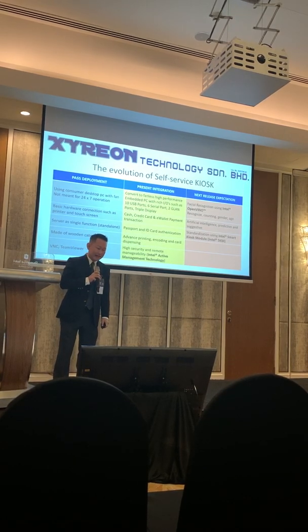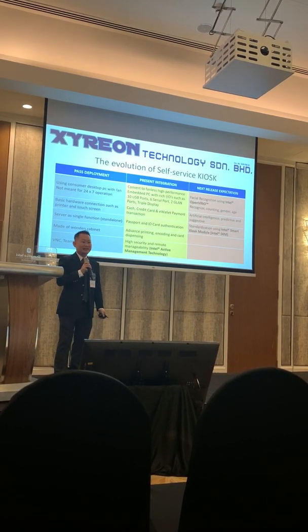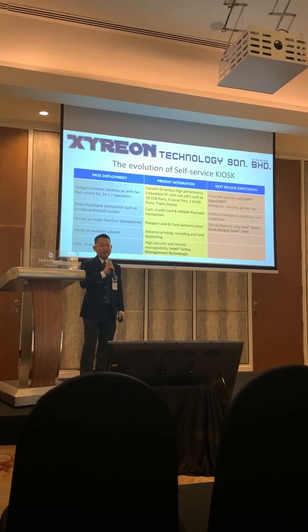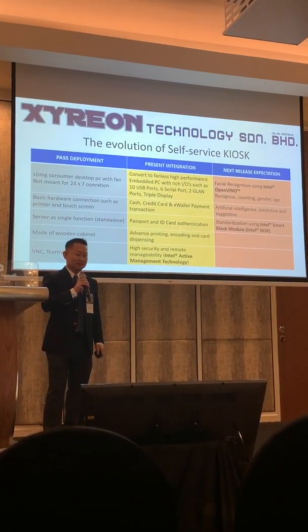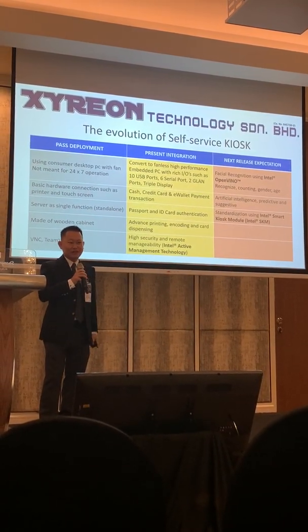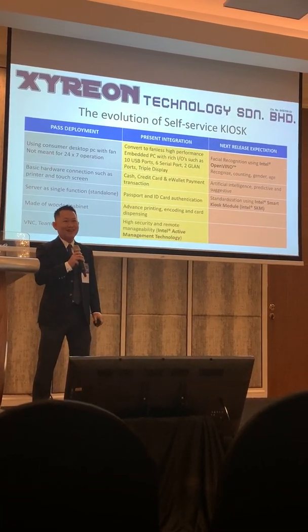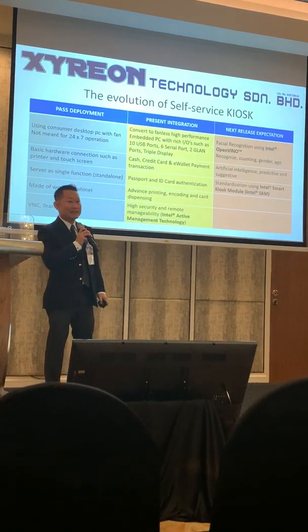What I'm trying to say is that in past deployments, a self-service kiosk could be as simple as a consumer desktop PC, which is not meant for 24/7 operation, with very basic hardware connections such as just a printer and a touchscreen, serving a single function. Maybe it was made of a wooden cabinet, and people would say, oh, it's a self-service kiosk already. And if you have application software inside, how do you do support? Previously it was through VNC, TeamViewer, or remote desktop. That kind of technology is what we call past deployment.